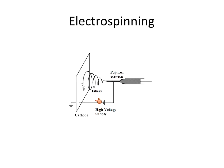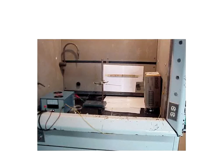So let's move ahead, and I'll show you. Here, for example, is an old setup that we had of this electrospinning apparatus. As you can see, there's nothing to it.